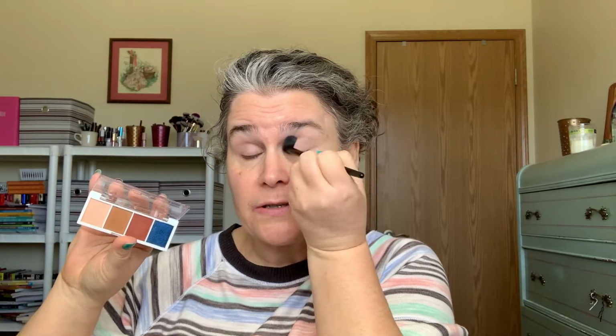I am going to start off with Carnival candy. I know. It has that gorgeous blue, but I am going to dust this into my crease, the lightest shade, and up into my transition.